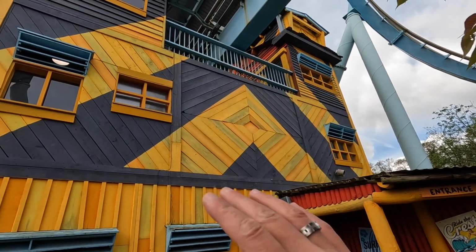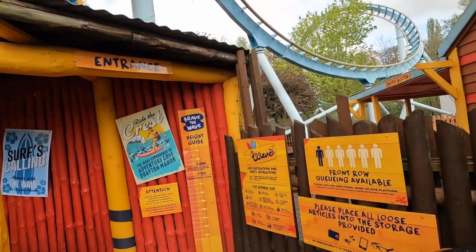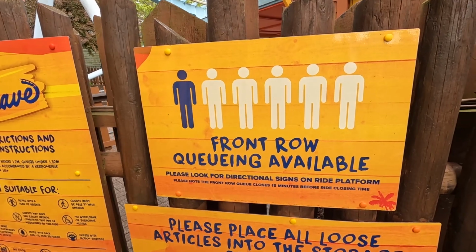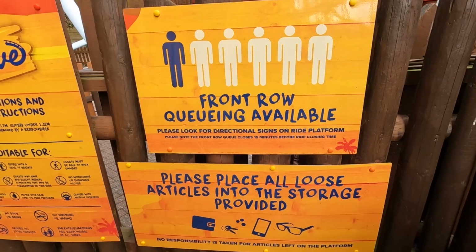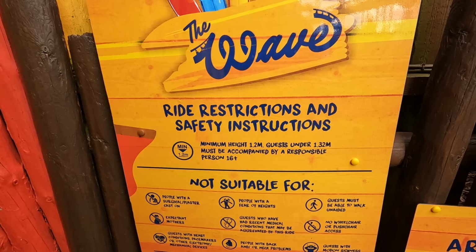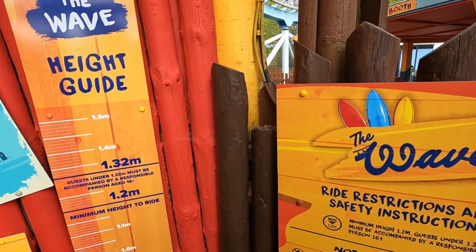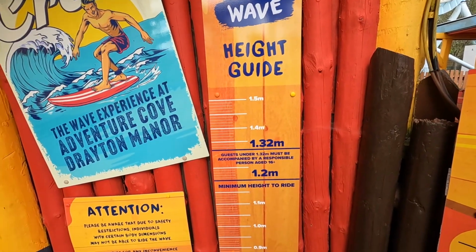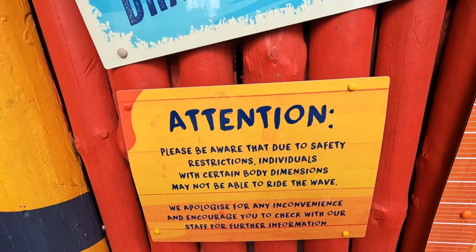Like I say, of course, all of this was rethemed for Adventure Cove back in 2021. But here we are with the signage, front row queuing available. Please look for directional signs on ride platform. This actually closes 15 minutes before the ride closing time. All loose articles into the storage provided. And then, of course, we've got some ride restrictions and safety instructions there. Feel free to pause the video to take a look at some of those. And again, just a reminder of that height guide just to the left here as well, 1.32 and 1.2 meters. And another sign here just for accessibility if you want to take a look at that.